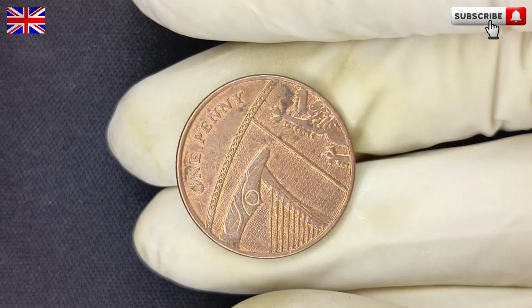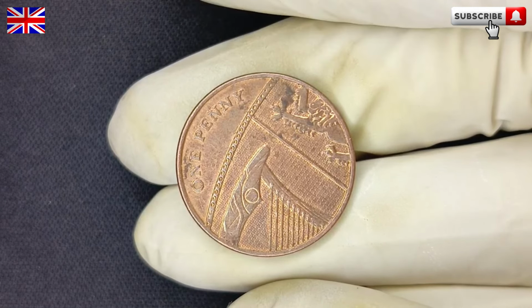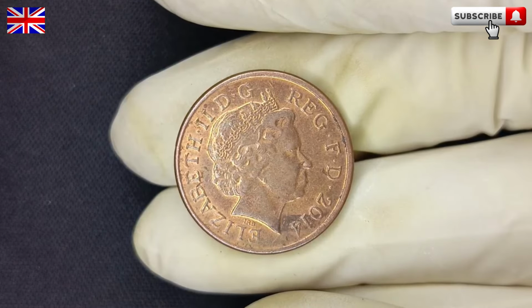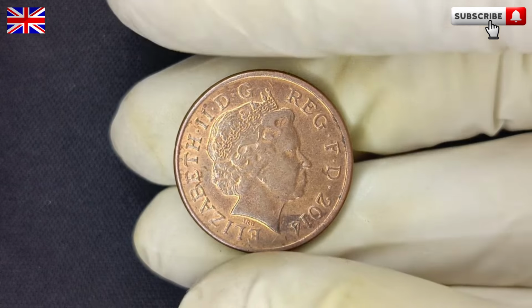It reminds us that numismatics is not merely about collecting coins, but about collecting stories. And this, dear viewers of HD Ultra Rare Coins, is one story that will echo in the halls of numismatic history for generations to come.